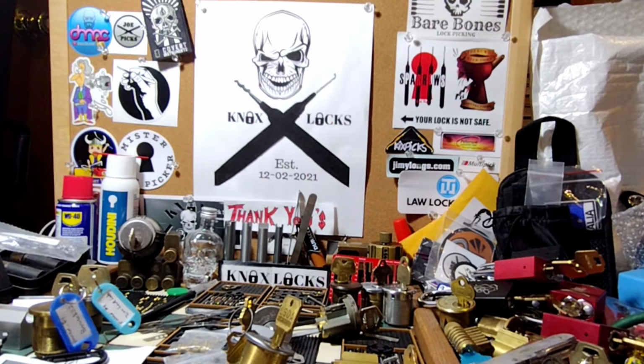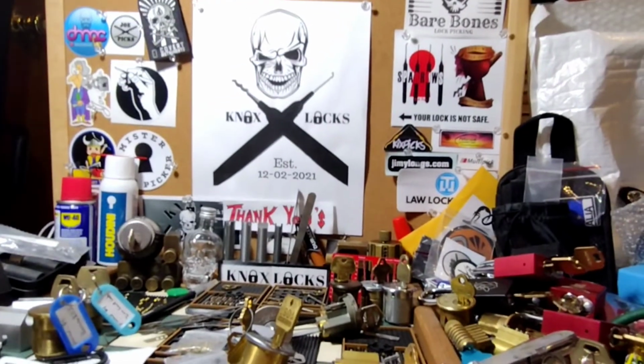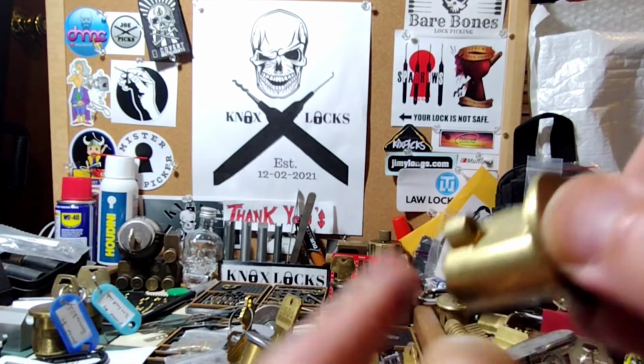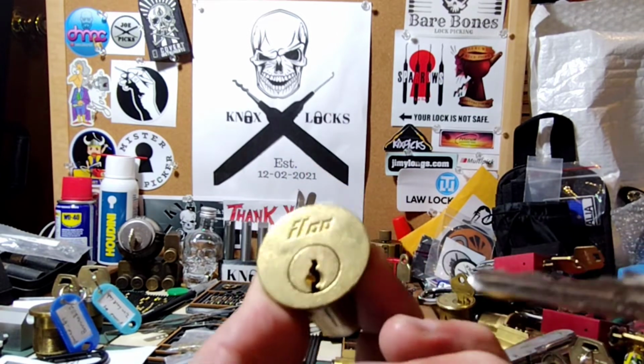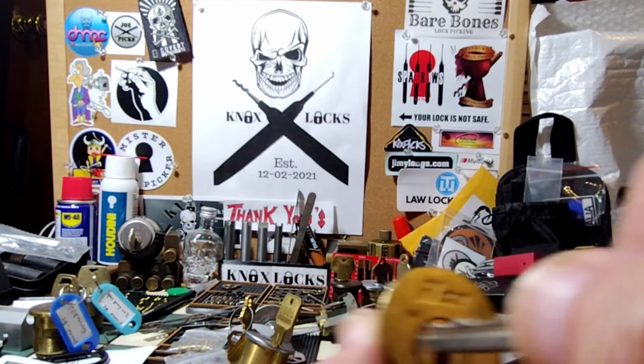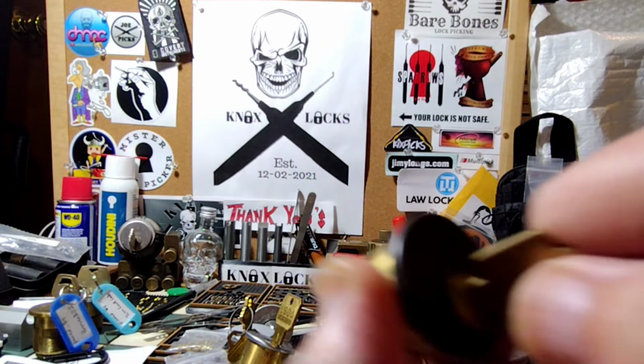Let's see, I wanted to show you my Medico cam lock. And I've got a couple. Okay, this is an Ilko. Hold on, I'm getting to the American locks and all that kind of stuff in a minute. But that type of keyway drives me nuts, that Yale style. Here's an American.